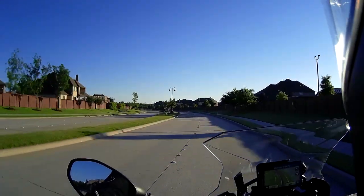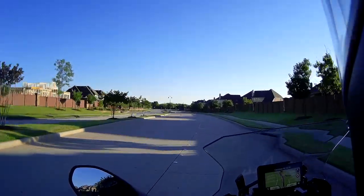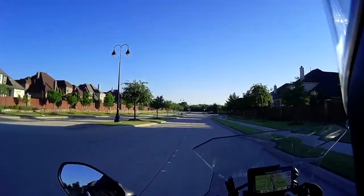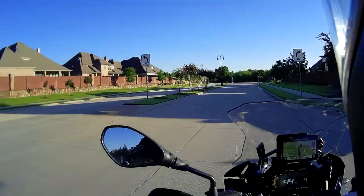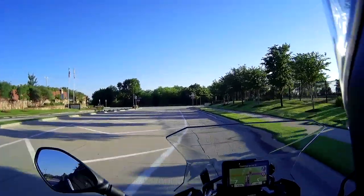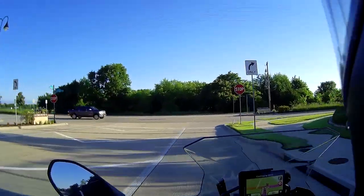Enjoy the ride. Other than that, yeah, things have been pretty good. I'm getting used to this new bike, and it's great. You know, in the last video, I emphasized too much on the low seat, I think. That was one of the key points of this bike, but other than that, it's pretty much similar to my old bike.